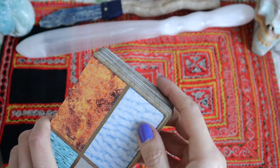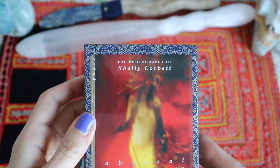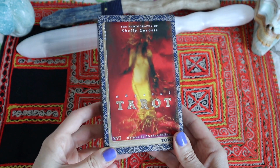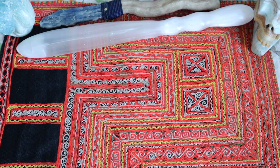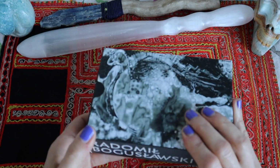So this was the Abyssal Tarot by Shelley Corbett. I think it was possible to get it on Etsy. I'm not sure if it's still available or not. Another one that I found quite like an art deck, very unique.